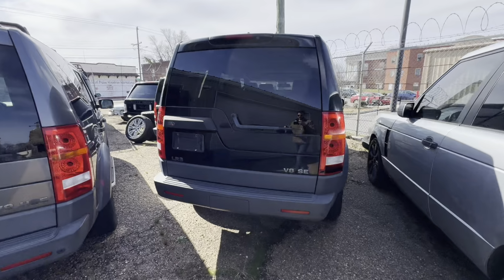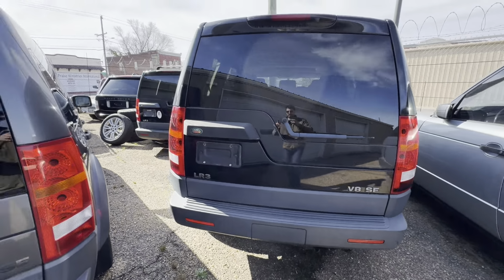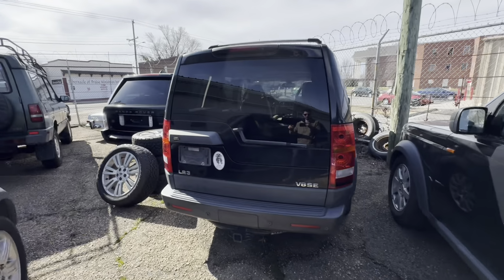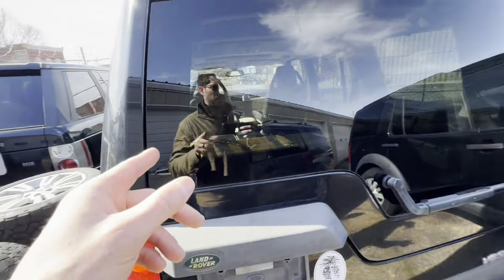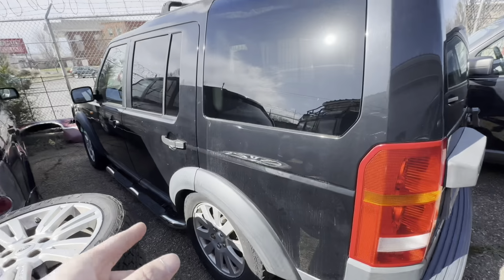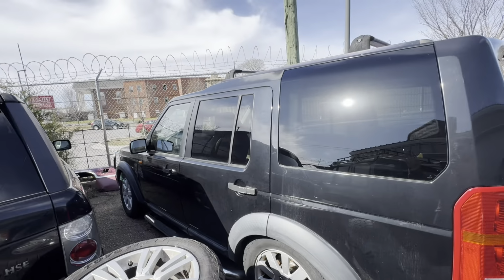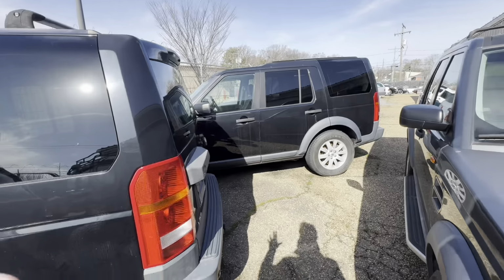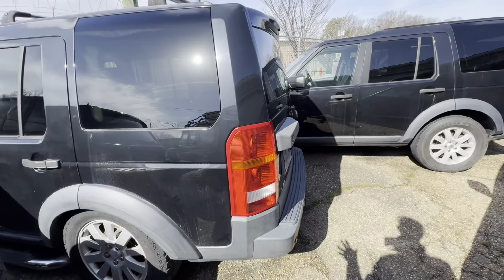So this 2005 or 6 LR3 and this 2005 or 6 LR3, they're also both for sale. They're both posted on Craigslist. I'm asking $4,500 for the two of them. This one has a bad head gasket. This one has a good engine, but it has a lot of water intrusion. So the drivetrain and whatnot seems to be solid. But between the two of them, you can make one good truck if you're interested.